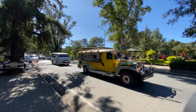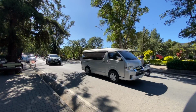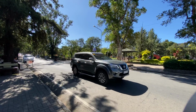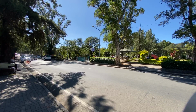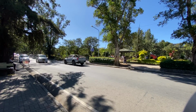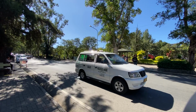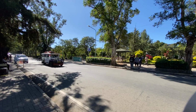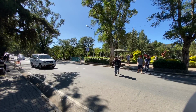So here goes the jeepney in action. Oh, by the way, the jeepney is a vehicle that originated during or after World War II. There was a bunch of these American Jeeps that were left over after the war, and the Filipinos were trying to figure out what to do with all these Jeeps. So they converted them into these jeepneys.